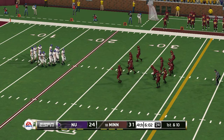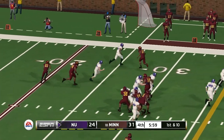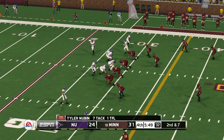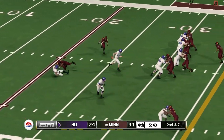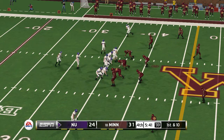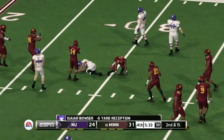This is a pretty crucial series right here. With things being so tight, your best players have to step it up on both sides of the ball. Gets out to about the 28-yard line. He's taken down around the 36-yard line. First down. He's met immediately. 5-yard loss on the play.